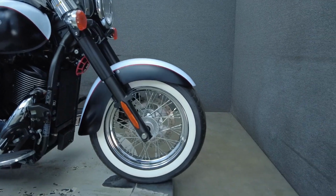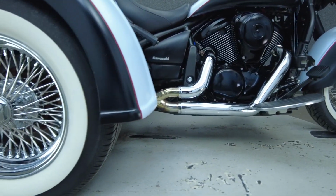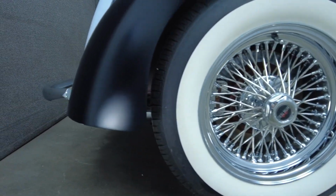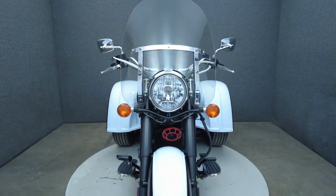Powered by a 903cc V-twin engine, the Vulcan puts 48 horsepower and 56 foot-pounds of torque through a 5-speed transmission. It weighs in at 619 pounds and has a 26.8-inch seat height.